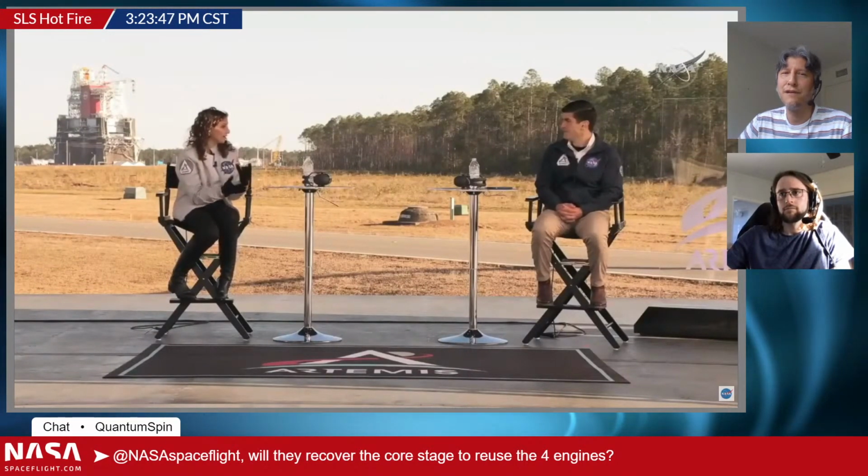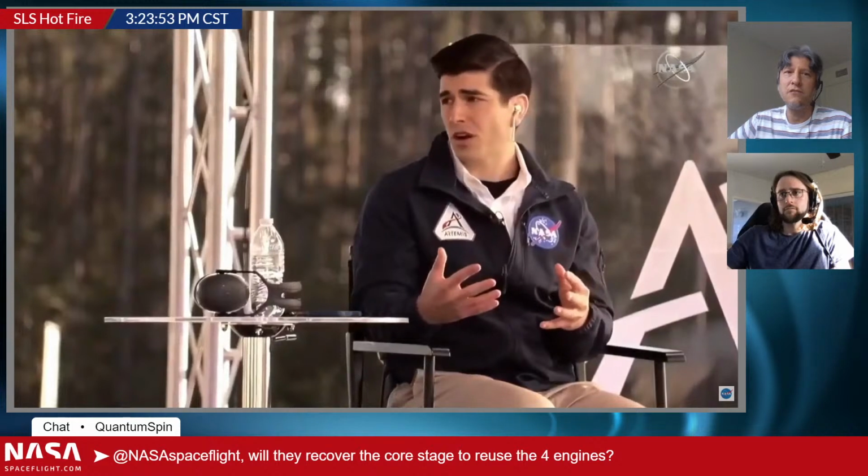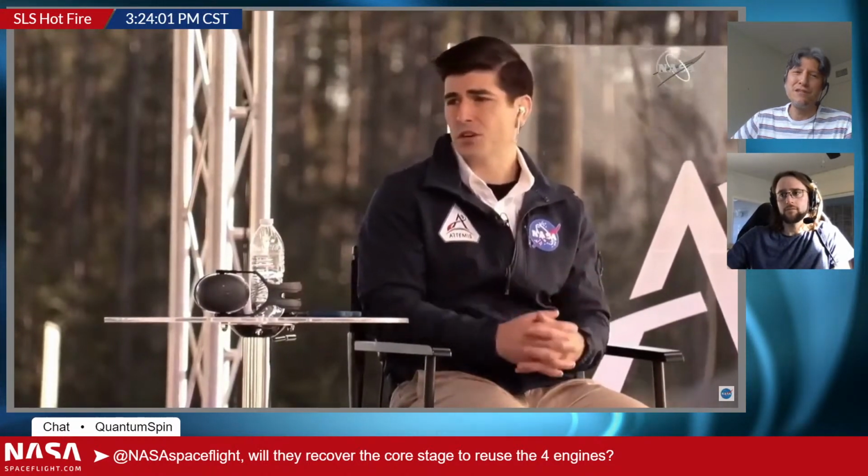And once you do that, you're basically back to shuttle, where you're orbiting a 100-ton vehicle, but only about 25 tons of that is payload. And so the reason they went with an inline configuration like this is they obviously were just trying to maximize the payload performance for this rocket.